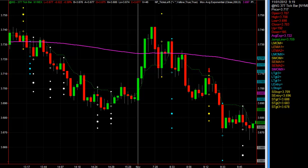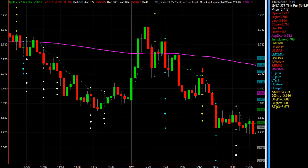And that's a great trade, 142 ticks. And again, one and done. And if you're trailing all the way down to here, same technique. It basically stops out right in here. So nice winner on natural gas.